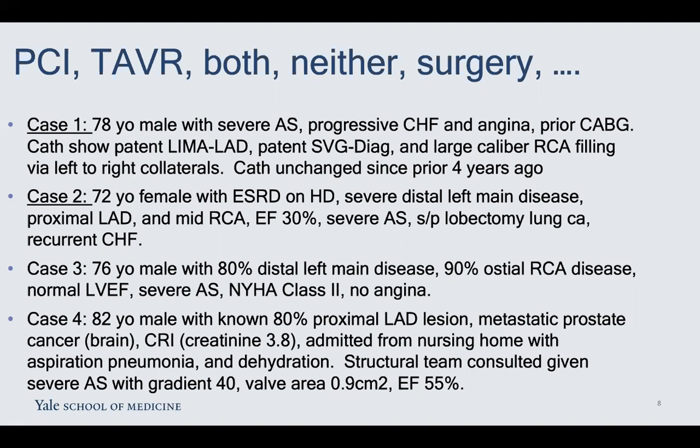Cynthia, I see you on as well. Case two. All right, so a 72-year-old female with end-stage renal disease on dialysis. That would make her higher risk for surgery. She has severe left main disease, proximal LAD, and also mid-right disease. Her EF is 30%, which would also make her higher risk for surgery. Severe AS, lobectomy for lung cancer, and heart failure. Oh boy, she's a little bit more complex.